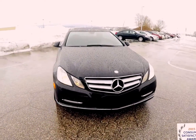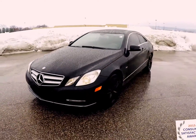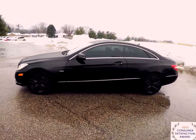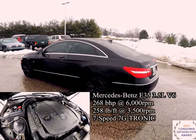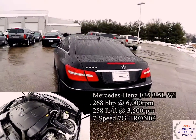Today we're going to take a quick walk around look at this 2012 Mercedes-Benz E350 Coupe. This E350 is in black clear coat and has a black premium leather interior. It is powered by a 90-degree E35 3.5-liter V6 engine with a 7-speed automatic transmission.